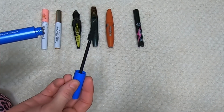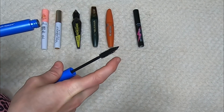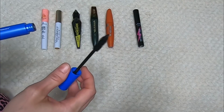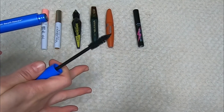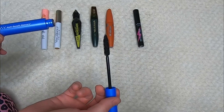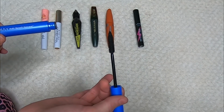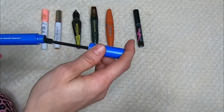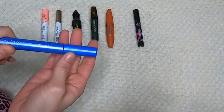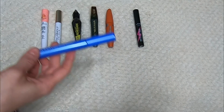It's definitely more of a natural look with a little bit of fibers to it, as you can see, but not too much. It's kind of funny because this one falls into a weird area for me where it does give you extra volume, but still not a false lashes type of look. So I can see this being more of an office type of mascara. And one thing about Almay is that it is a good option for more sensitive eyes.